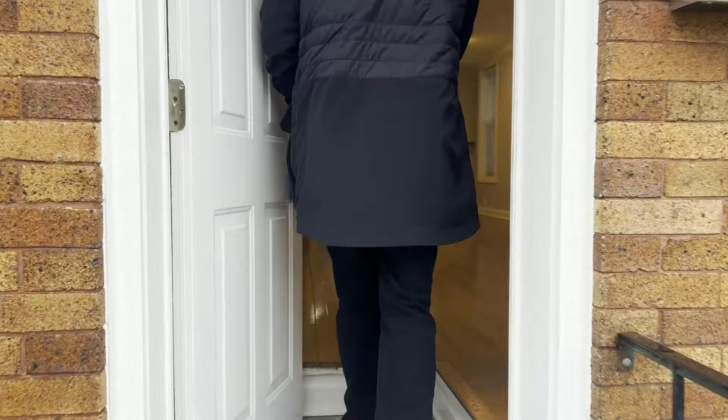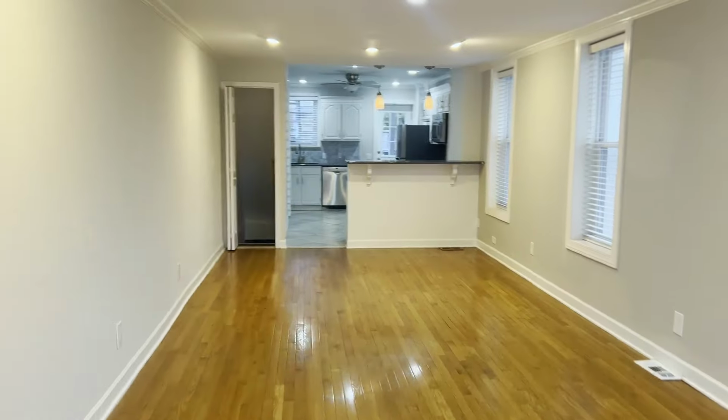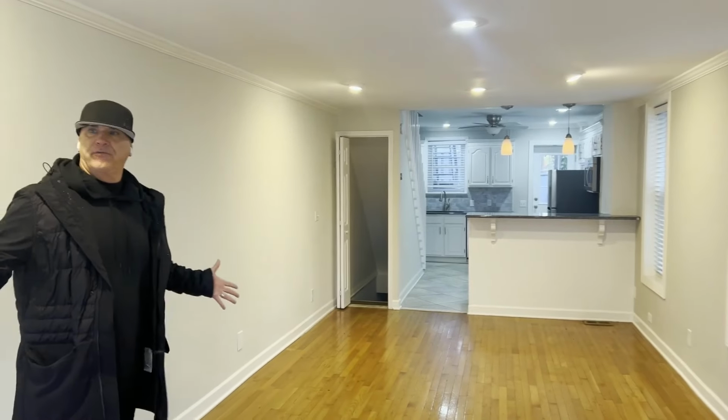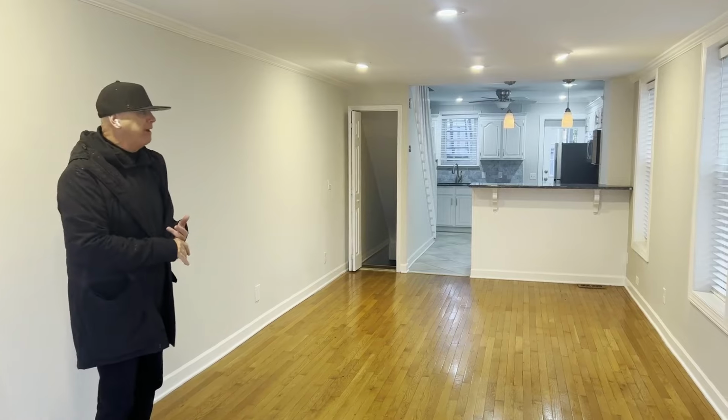But check this out. You come in, a little bit over 1,000 square foot. This is your main living area. You got hardwood floors, and it's a little bit narrow. But again, it's affordability. For $400,000 to get a 3-bedroom, 2 full bath.